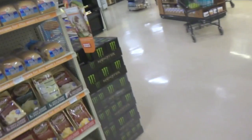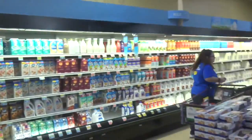This has a very similar layout, identical to the Giant Eagle in Legacy Village. This has a very identical layout, indeed. Closer to the dairy section. That's cute. Let's play some music. Wow. Big.